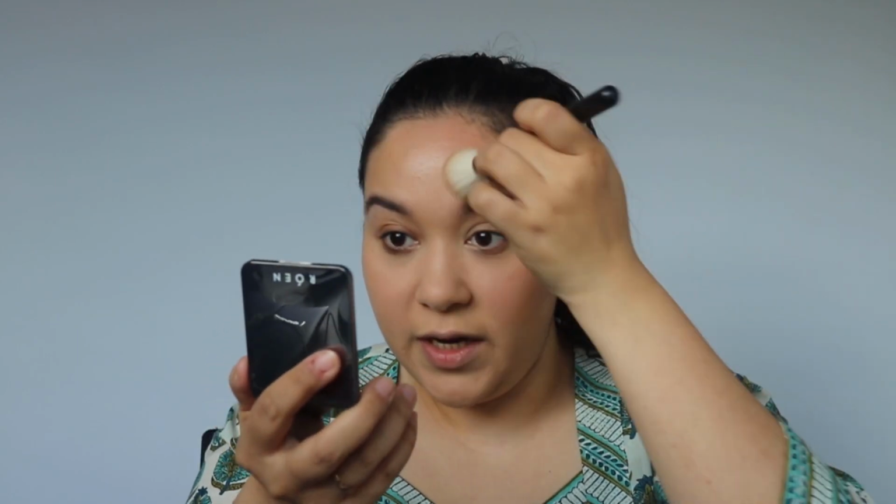So far, it's blending out pretty well. I actually love the color. I love this lighter version of a bronzer, and I think you can build up the color pretty well, because if you see it on my cheek, you're like, okay, well, that's pretty intense. Let's go into it again and do the other side.